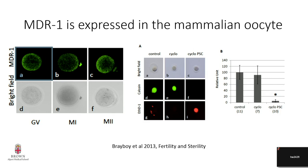So what if we took cyclophosphamide and incubated these oocytes from mice with cyclophosphamide? Will you get any cell death? And it turns out, though they're alive, they're here, this is calcein AM. If a cell is alive and it has intact esterase activity, it'll cleave acetoxymethyl acetate, and you'll see this green fluorescence here. But if it's not viable, the plasma membrane will have been affected by something, and ethidium homodimer-1 will be able to come in and bind to nucleic acids and cause it to fluoresce red.